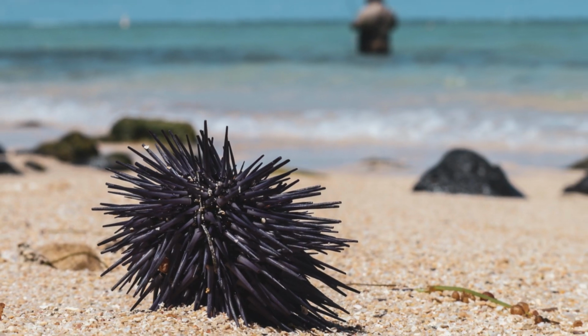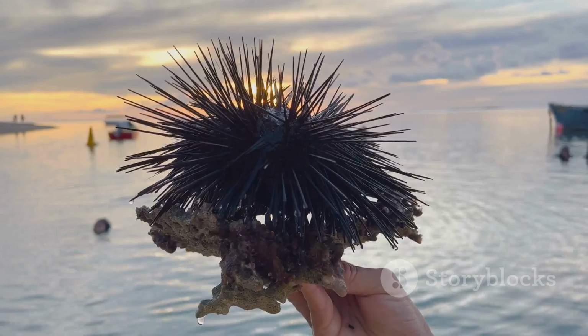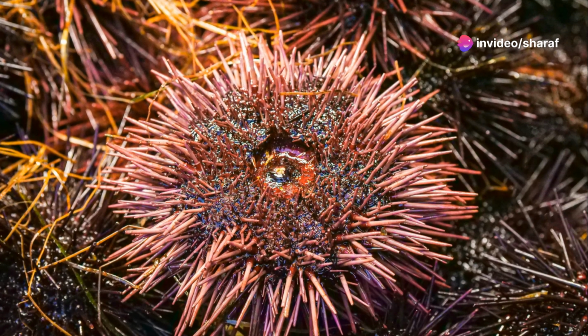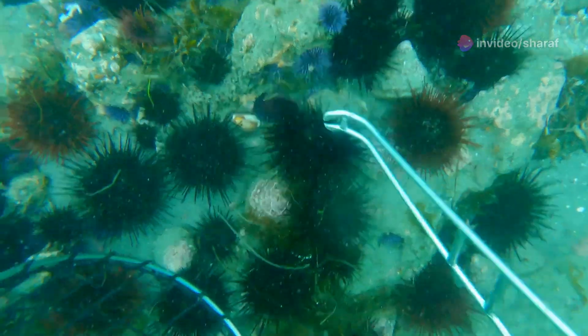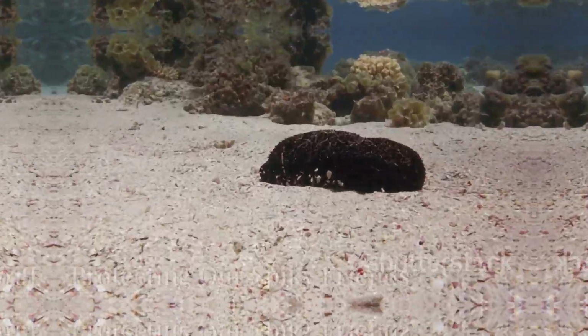If you're lucky enough to encounter a sea urchin, it's best to admire them from a distance. Avoid touching them or stepping on them. If you do get stung, remove the spines carefully and seek medical attention if necessary. Remember, the ocean is their home, and we are merely visitors.